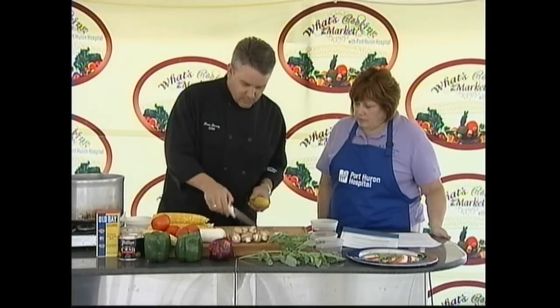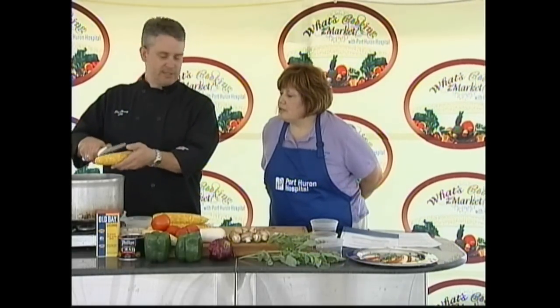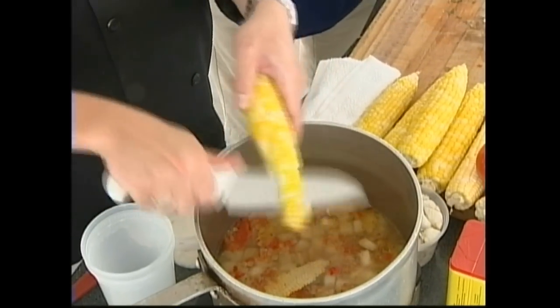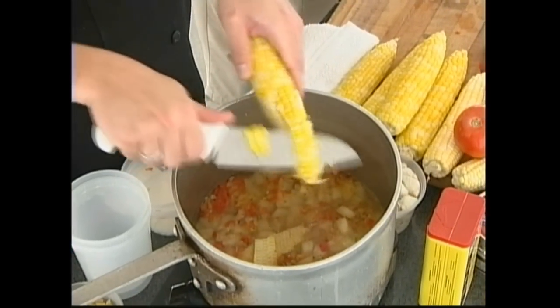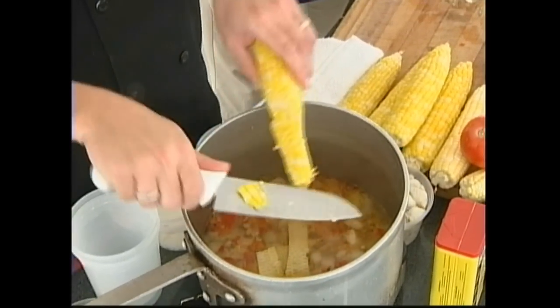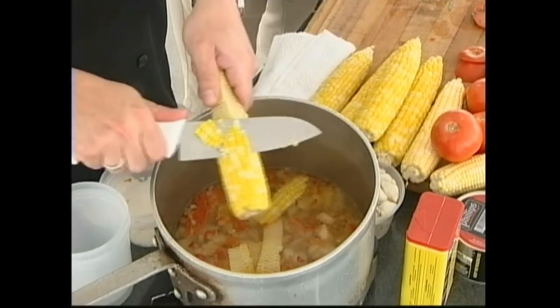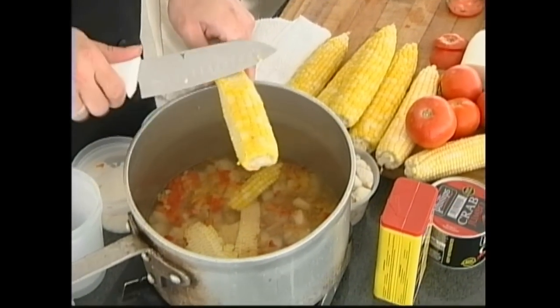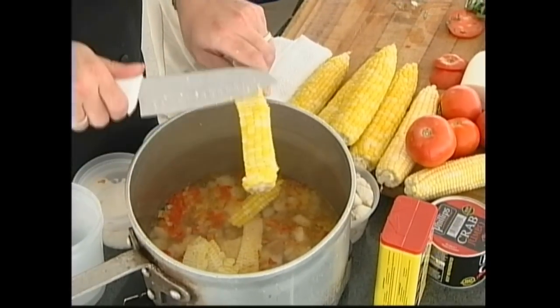So at this point, we're ready to put the corn in. All we're going to do is, I like cutting it, you start halfway instead of the whole way. I've always been a little reluctant to do this. So you go halfway, and then it doesn't get all over the place. See? That's why I don't like doing it. And then just turn around and finish off that side, and just right into the pot. You don't have to do it on a cutting board ahead of time.